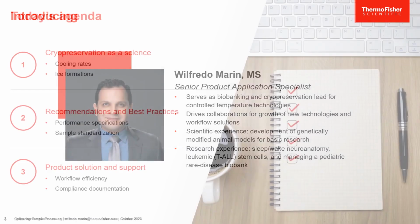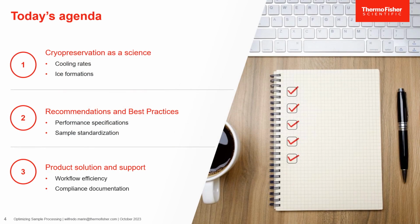For today's talk, I'd like to focus on 3 main topics, starting with 1, cryopreservation, how we think of it as a science, what we've learned about what it can do to help or can possibly hurt the cells that we work with. 2, some recommendations and best practices when we're considering creating a custom profile and the intention of some of the steps. And 3, our product solution and what you should be looking for when considering your purchase for a control rate freezer.